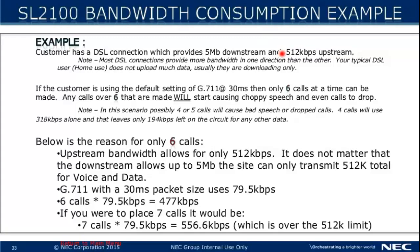If they use the default setting of the G.711 codec at the 30 millisecond packet frame, at that point only 6 calls can be made. Anything over those 6 calls, you'll start to see choppy speech and calls may even drop. And understand, in this example, that's the best case scenario because we're not taking into consideration the bandwidth required for data. So if they're using data, maybe only 3 or 4 calls may be made, depending on how much bandwidth is being used by data.